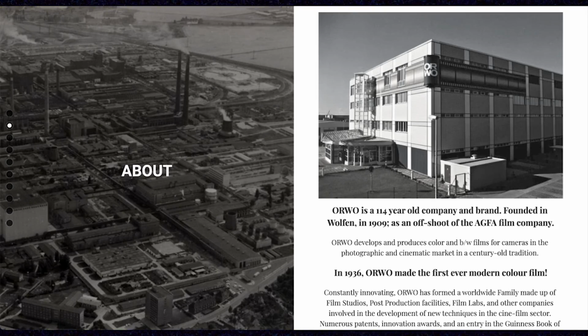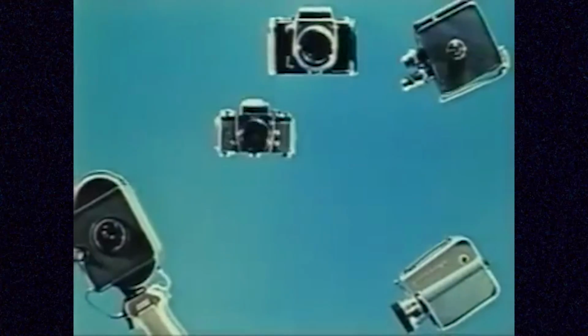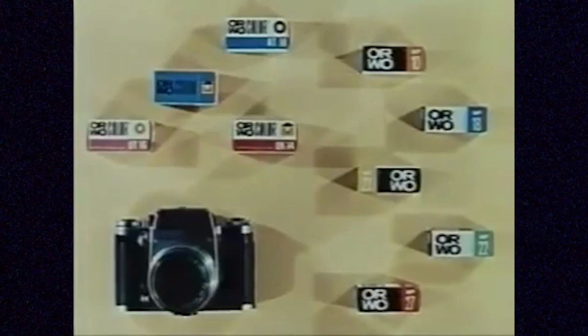ORWO is a German film manufacturer. Originally a part of AGFA in the early 1900s, and then after World War II, ORWO was in East Germany and AGFA was in West. In the 50s, ORWO was able to sell products under the AGFA brand in East Germany, and then later developed their own ORWO trademark instead of having to use AGFA's name.